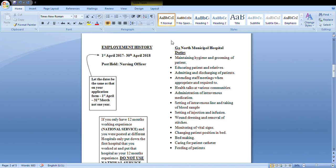Also put the date in which you started and the date in which you finished. Here, state the day, the month, and the year in which you started, as well as the day, the month, and the year in which you finished. If you are still working there, please put the day, month, and year in which you started, and then go on to write present, P-R-E-S-E-N-T.